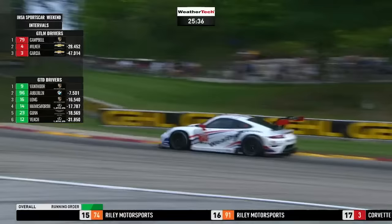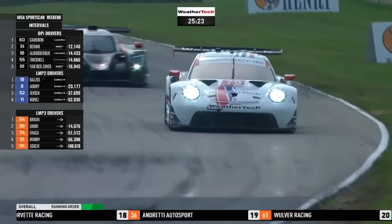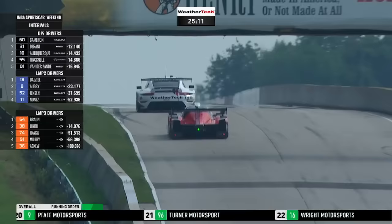In the meantime, in GTLM, we just saw a pit stop for the number four car with the number 79 now still leading. It was ahead in any case prior to that pit stop. Correct. By the number four car. Number three car lost. So that's the Porsche. Yeah, Porsche still leading from Corvette.